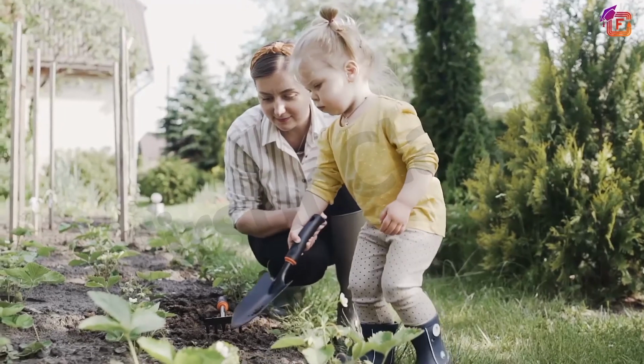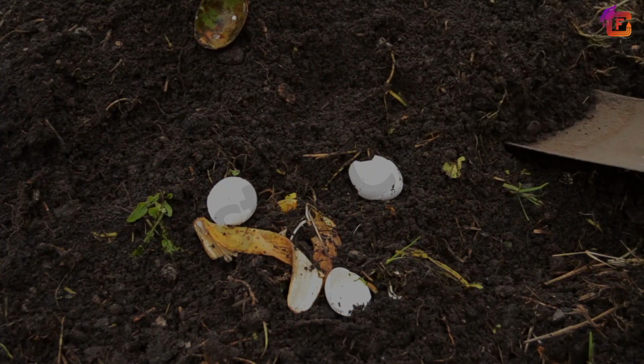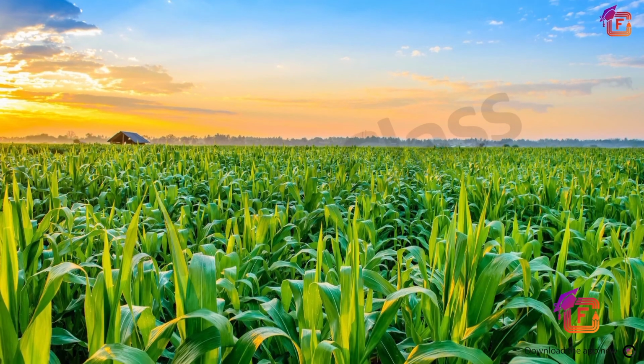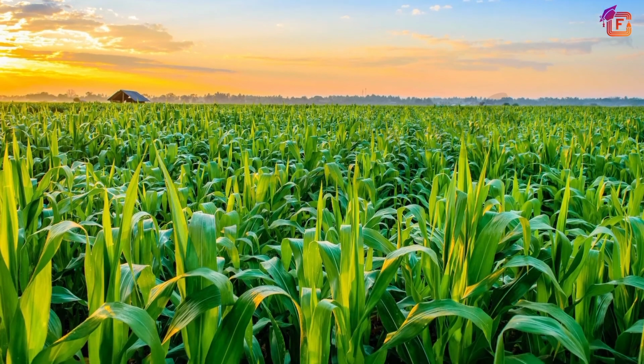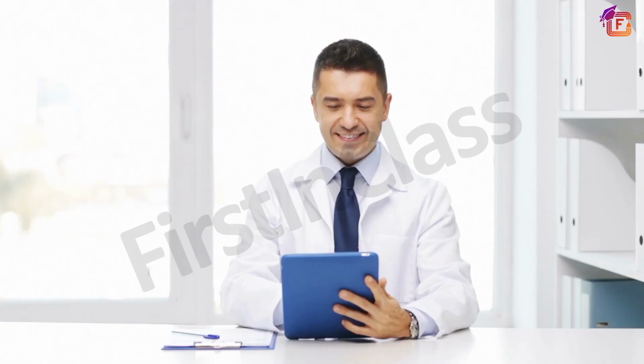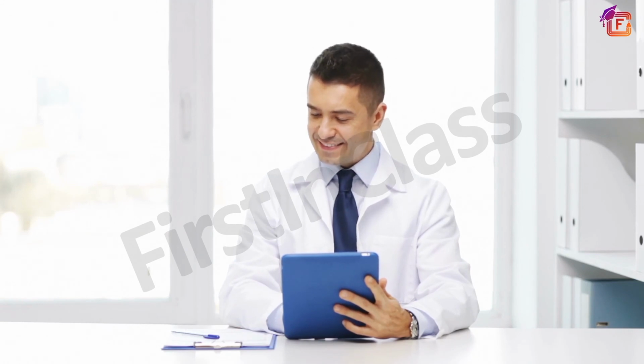Soil is an important part of our life, so we must protect it from contamination. If our soil is contaminated, so will the crops. And these crops are consumed by us only. So, for the sake of nature and our health, the quality of soil should be maintained.